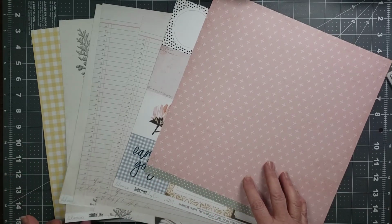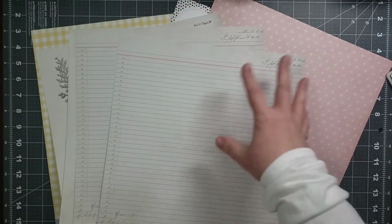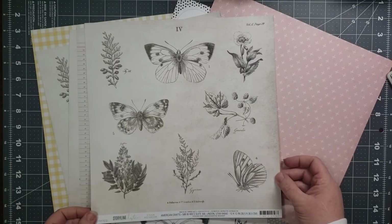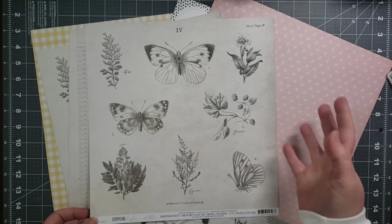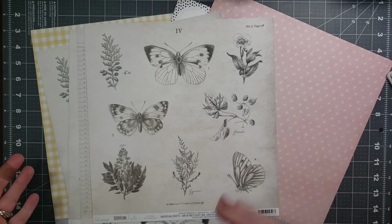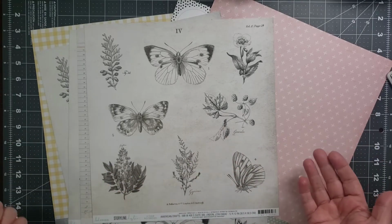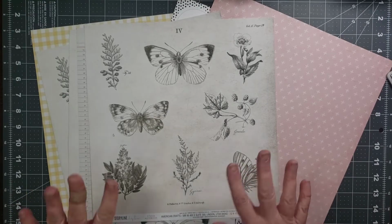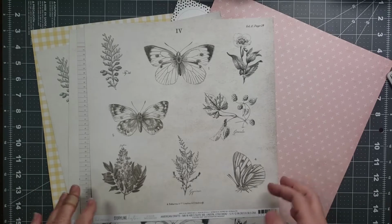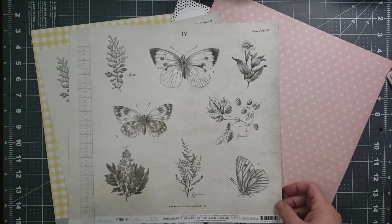So this paper has this notebook look to it. And on the flip side, it has these, looks like they're specimens. Specimen diagrams, you know, that you would find in the index of a book or something. And I love this. I like that kind of stuff. It just has always intrigued me my entire life.